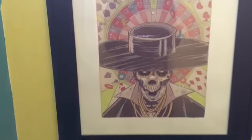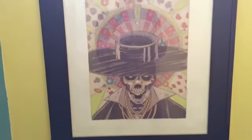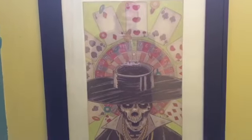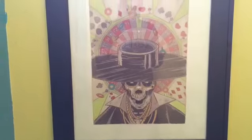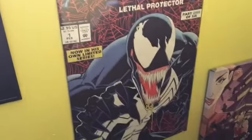I have the Johnny Phantasm, the first cover. So I'm going to hold on to this cover for a minute. But that's the first Johnny cover. And then you got some Venom. And then another Johnny piece on canvas. Kind of hard to see, it's close.